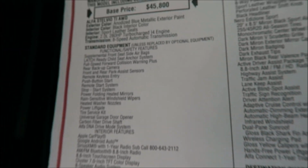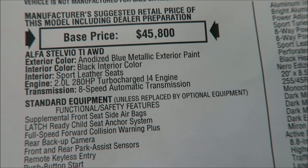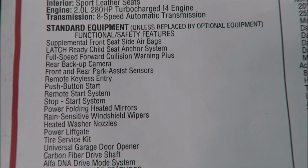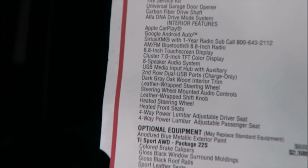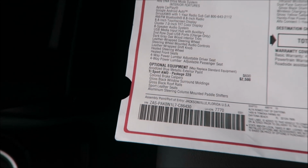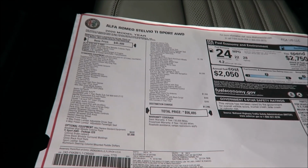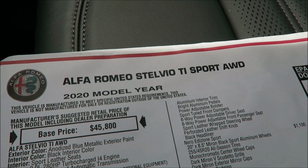And then you do have standard options here. It may look like it's all additional, but you have some things that come specifically with this car. So we will go down the list very slowly so you guys can see everything. Apple CarPlay, Google Android Auto, carbon drive shaft, all right, your 8.8-inch touchscreen, and 7-inch TFT screen, all that good stuff. So with that said, what are you guys thinking about the Alfa Romeo Stelvio Ti Sport all-wheel drive?